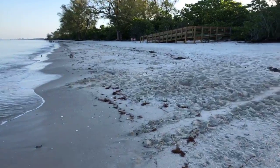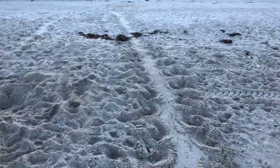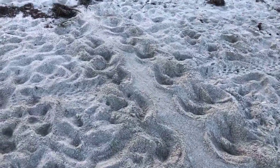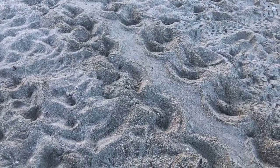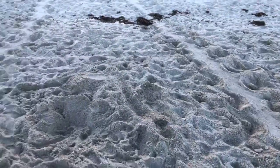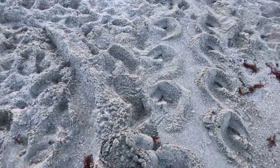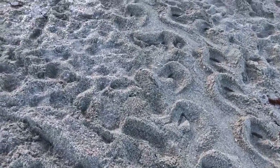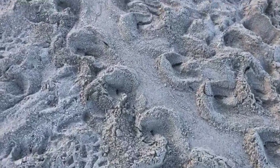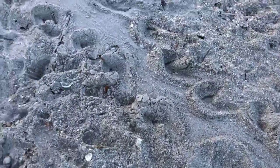Active night. Here's the return tracks. This one, I don't know about. This doesn't have that obvious line like we saw. This could have been that same turtle. Sometimes it'll come up, look for a spot, get spooked off by a raccoon or something. But here's another set of crawl tracks right here. Here's her return tracks right here. Let me see. I don't know. I don't see that big squiggly line like we did in the other tracks.